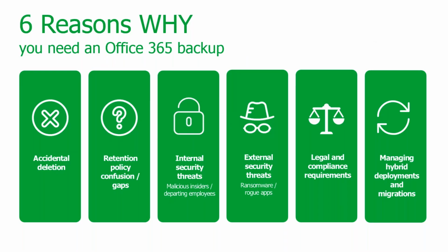So without further ado, let's jump straight into the topic today. This is a topic that has many varied opinions on it, so I'm definitely looking forward to setting the record straight, and hopefully you'll learn a few things. But when it comes to the reasons why, we go back to these 6 core reasons.